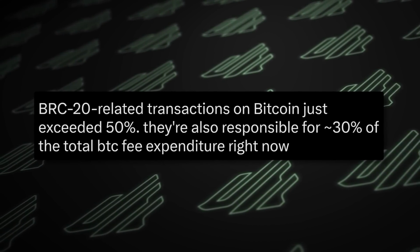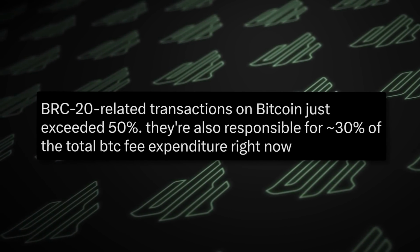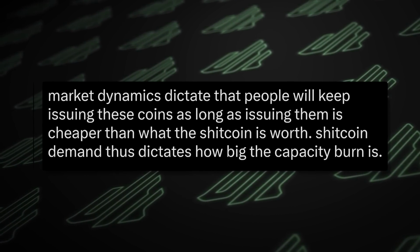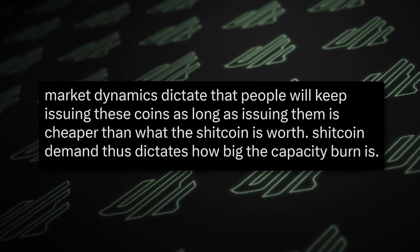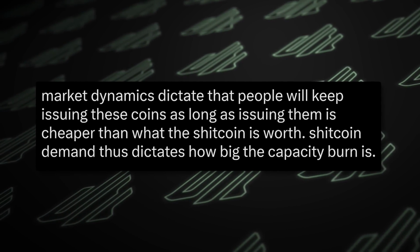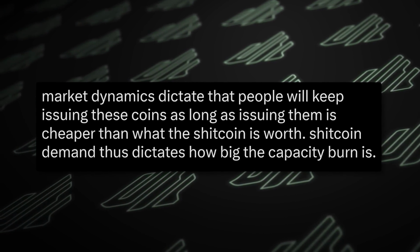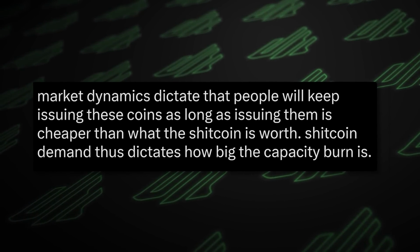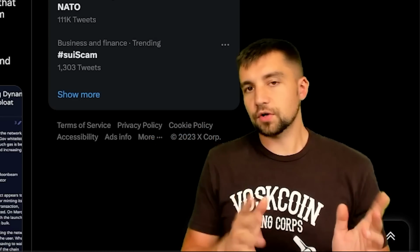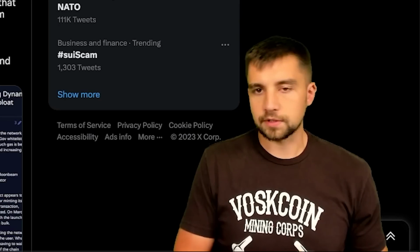It gets a little crazier. BRC-20 related transactions on Bitcoin just exceeded 50%. They're responsible for 30% of the total BTC fee expenditure right now. Market dynamics dictate that people will keep issuing these coins as long as issuing them is cheaper than what the shitcoin is worth. The token, right? The BRC-20 token, to replace the shitcoin naming there, right? So if this token is worth $1 and you can mint it for 50 cents, you're going to mint it all day and sell it for $1. That's just what humans do, chasing the money.